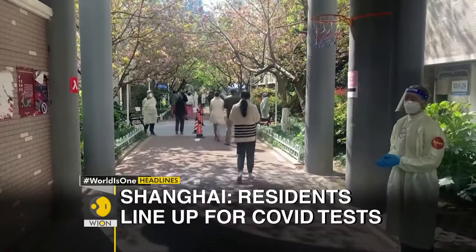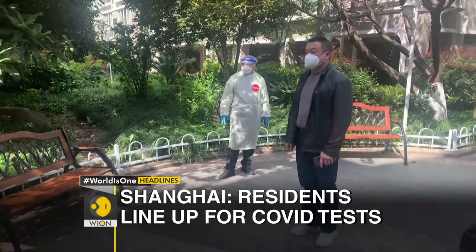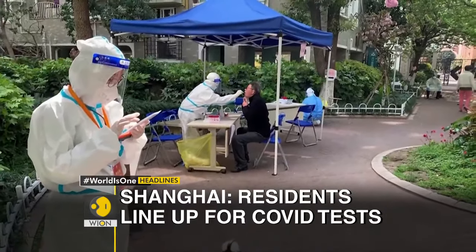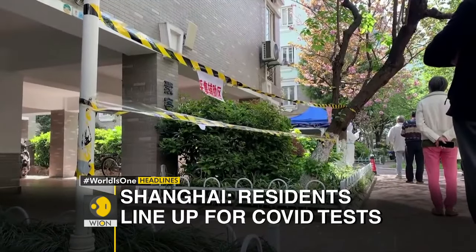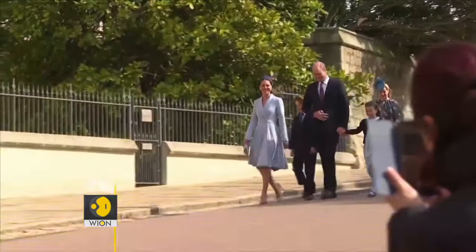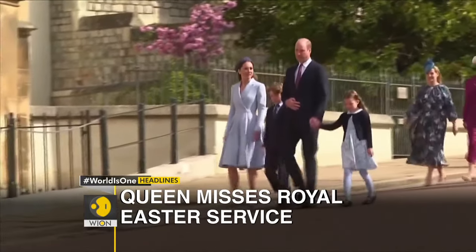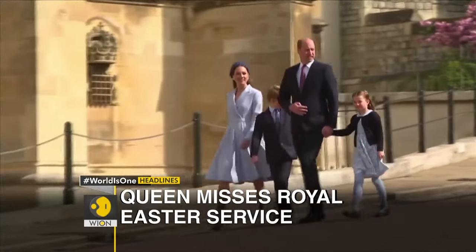Residents line up for COVID-19 tests in empty streets of Shanghai as China's financial hub continues to remain locked down for the 17th day with coronavirus cases surging. Queen Elizabeth misses the traditional royal event of Easter service as the monarch continues to face issues related to her health. The Duke and Duchess of Cambridge, William and Kate, attend the service.